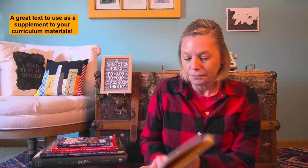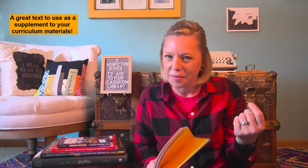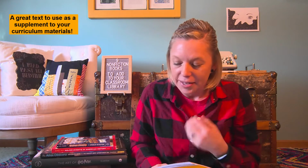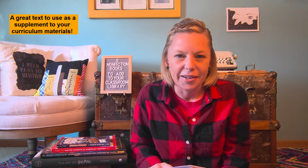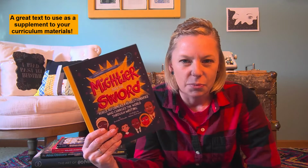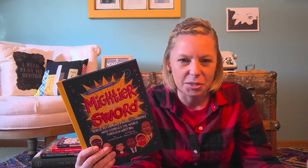Or on the next one, Ada Lovelace, who is an algorithm writer. Often we don't think about writing and math going together, but this book shows that it's true and that you can talk about writing outside of writing class. And the Right Now says, do you dream of doing something impossible? Write a how-to guide and illustrate it. So there's so many amazing ways that you could use this book in your classroom, or you could just leave it on the shelf and let somebody explore it on their own.